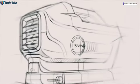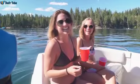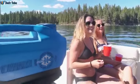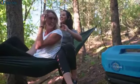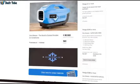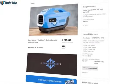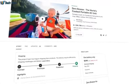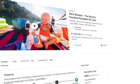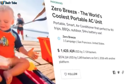In 2014, we conceived the idea of making a true battery-powered portable air conditioner. The technical challenges were massive, and it was considered almost impossible. But in 2016, we turned that into reality. With the help of more than 4,000 supporters around the world, we managed to raise over $1.6 million for the original Zero Breeze. It set our ambitious journey since then.